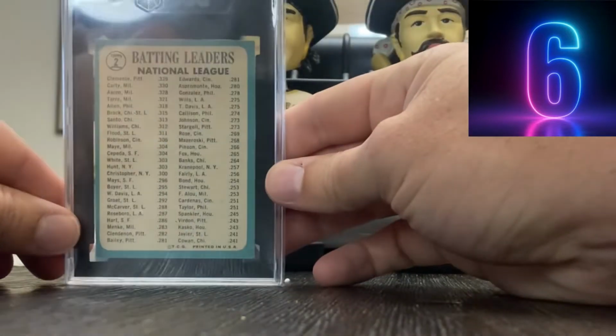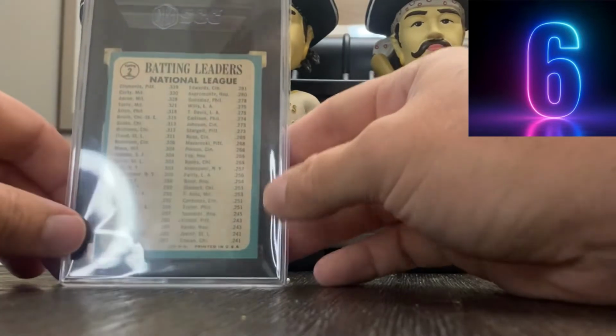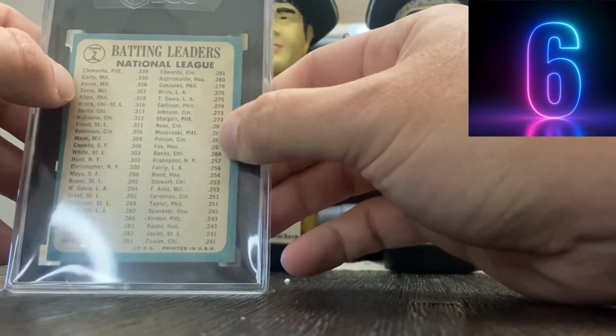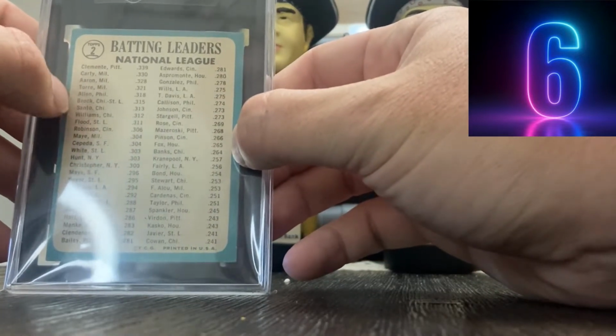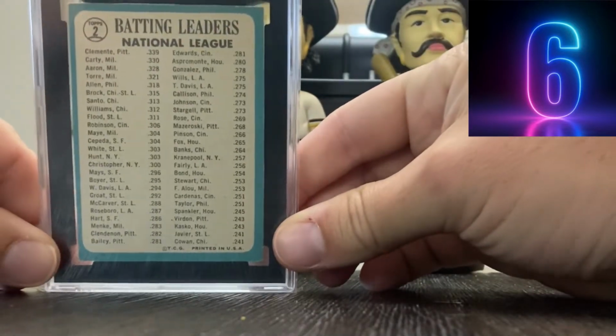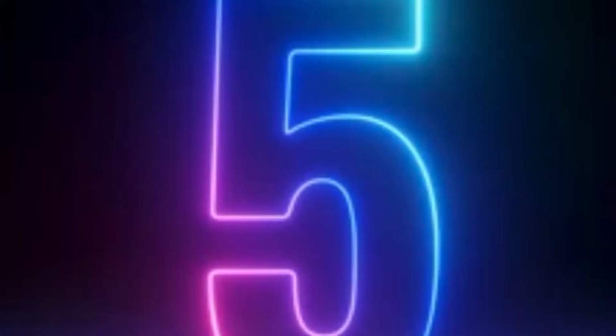There's the back of the card. Just has all the batting leaders on the back. But beautiful card. I believe Joe Torre was the 4th. So in that season, Carty, Aaron, and Torre were in the top 4 for hitting, which is amazing for the same team. So that card.